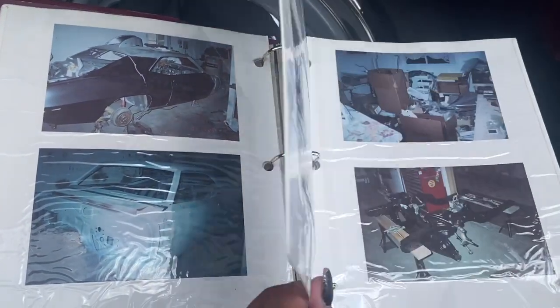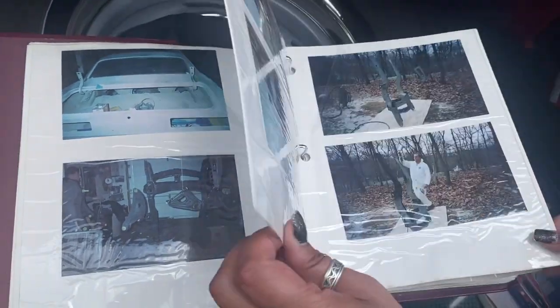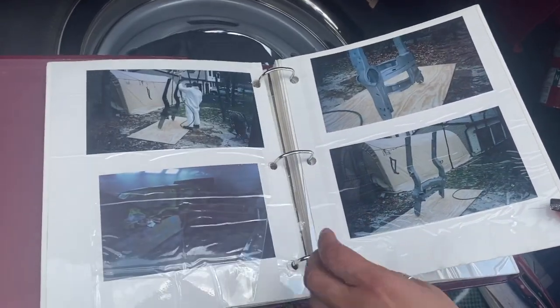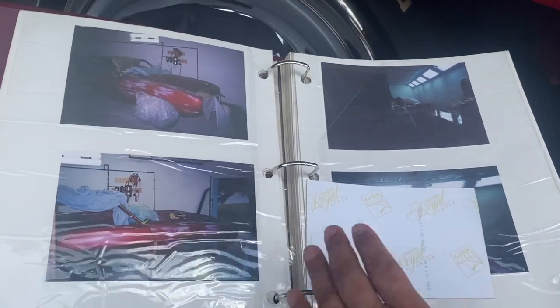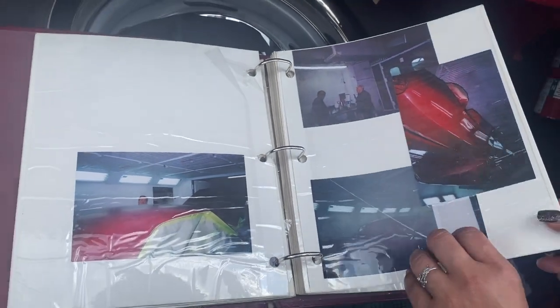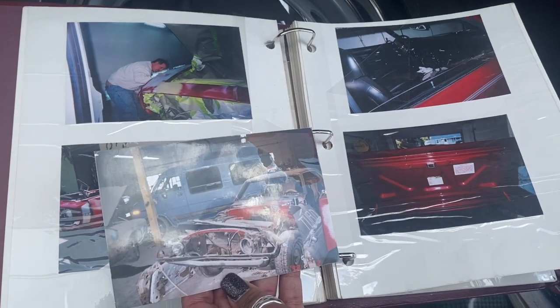Paint shop. Wow. Frame. Because this is pieces of this car. Very thorough. I mean, look at that. What it used to look like. This isn't, hey, I just have a little piece of this car, can you fix this up for me? This is this whole car. Look at this.